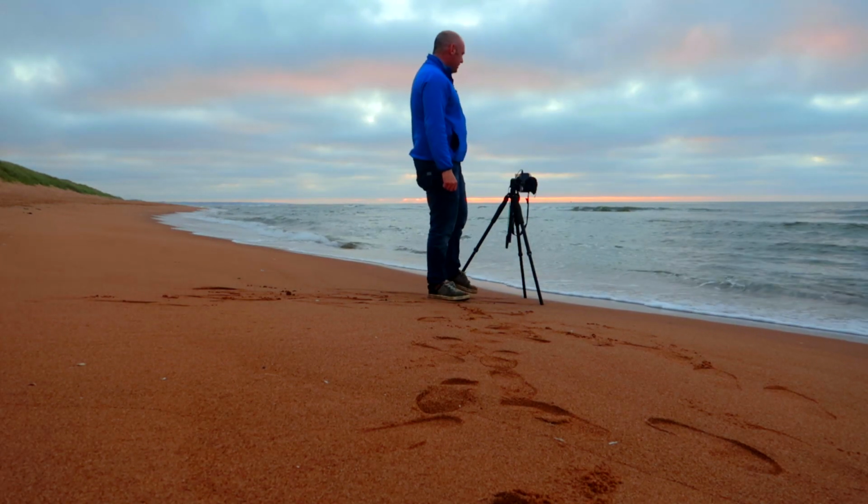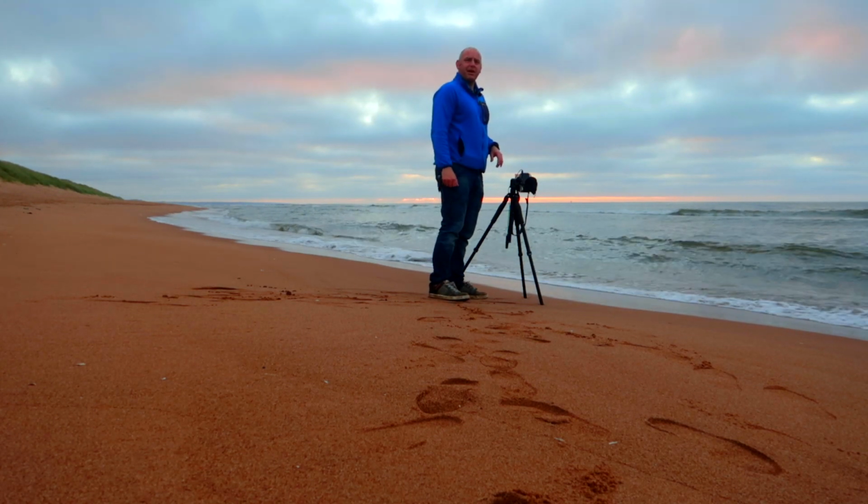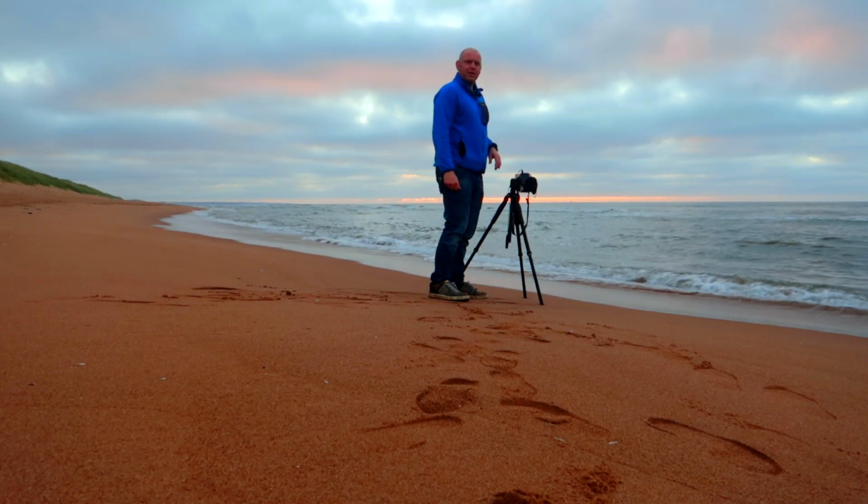Because of the long shutter speed, it is actually a little bit hit or miss. I am trying to time the waves coming in, but there is a bit of guesswork going on.